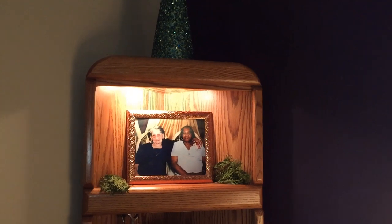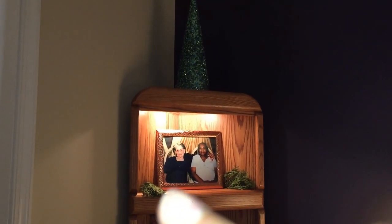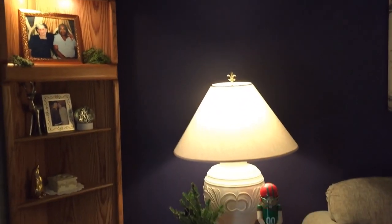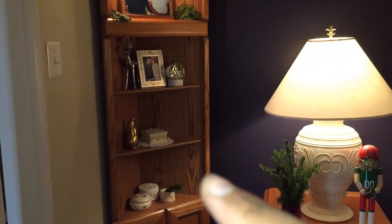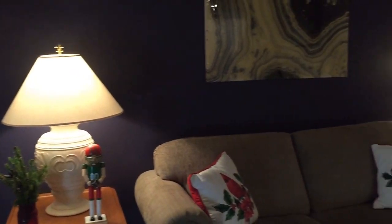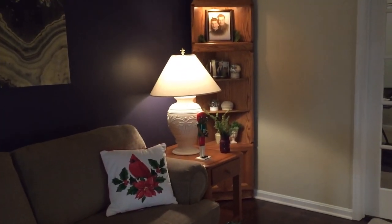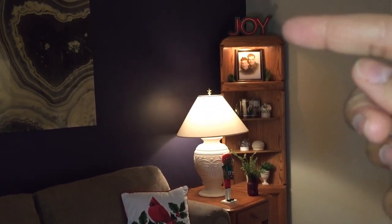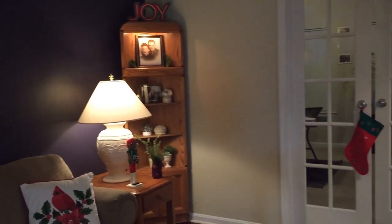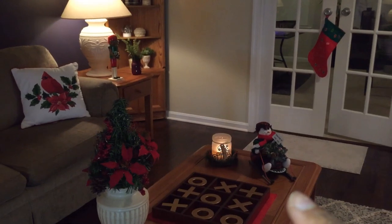So I'm not going to show you everybody, but that's my grandma and my other grandma. So yes, we come from a very mixed family. And you can see some of our decoration over there. We have the nutcrackers over there, the little pillows that I mentioned before. And again, you can see we have a joy sign over there that actually can light up. We have it lit up right now. Then we have our snowman over here.